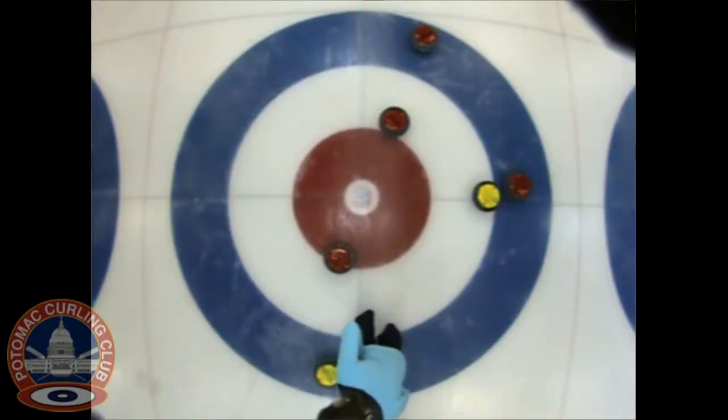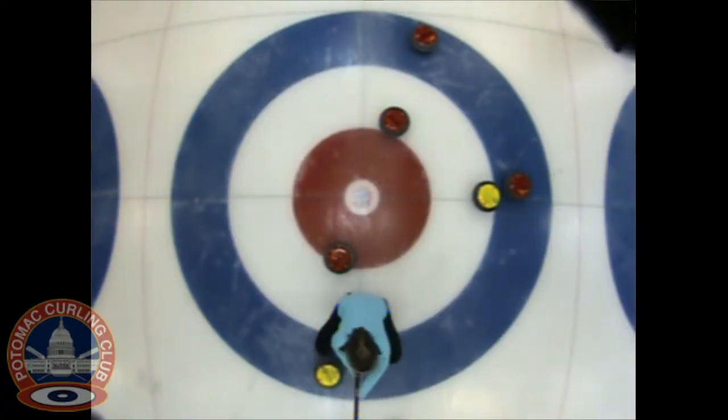If we take a look at the overhead cam, you can see that Team Ely, the red with the red rocks, is sitting first and second shot behind the guards. Team Burchesky in yellow has third shot. Ely is fourth shot, Burchesky's fifth, and yes, there are six rocks in the house with that back red in the 12 foot.